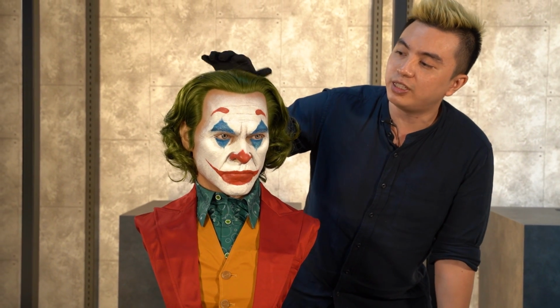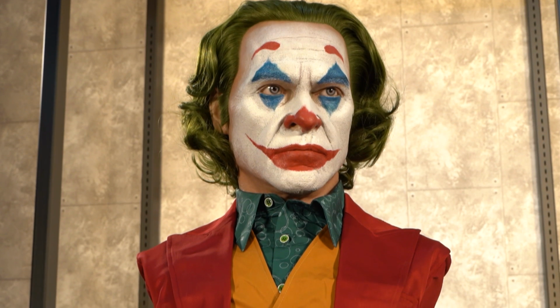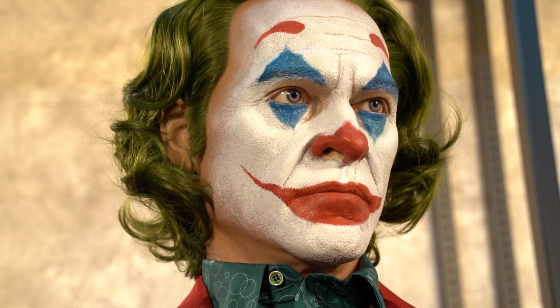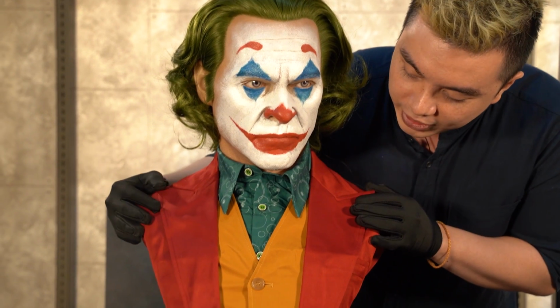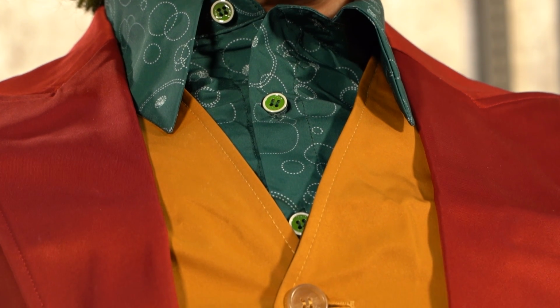And there we have it, Arthur Fleck, otherwise known as the Joker from the 2019 film. So we're going to look at this life-size bust from Quinn Studios in detail. So we have that very beautiful rooted hair right here, that iconic green. Then we go down to the silicone face with that iconic Joker makeup as well. And then we have his very nice looking suit, something that you and I probably won't be able to rock on a day-to-day basis.